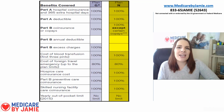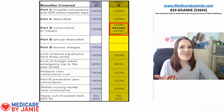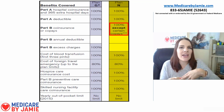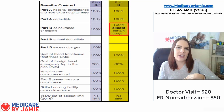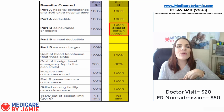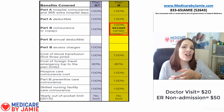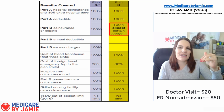The other thing about Plan N, if you look up where it says Part B copays and coinsurance, it says 100% except certain copays with a ton of asterisks. And we're kind of like, what does that mean? What do you mean except? So with Plan N, copays come into play. For instance, if you see the doctor, you have an up to $20 copay. And if you go to the emergency room and you are not admitted, you've got an up to $50 copay. That being said, it's not always $20 and it's not always $50, but that is the max and the cap that they can charge for those copays.